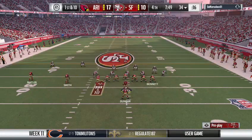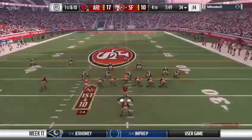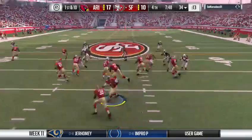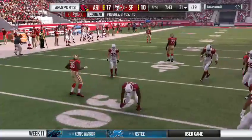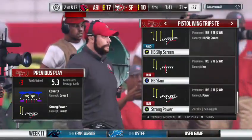Oh, they'll be going for 6. They'll come out in the pistol. They'll run it now with Dunbar. Wow. Lose yardage here. Wow. A loss of a full 3 yards.